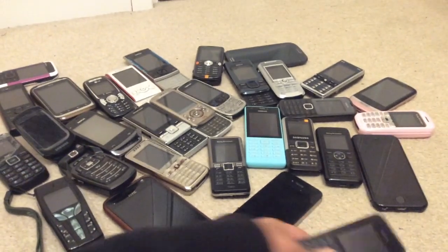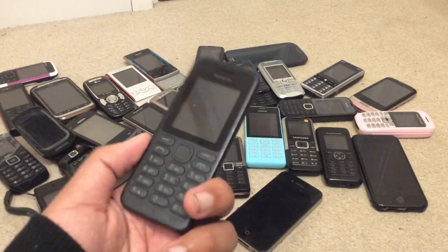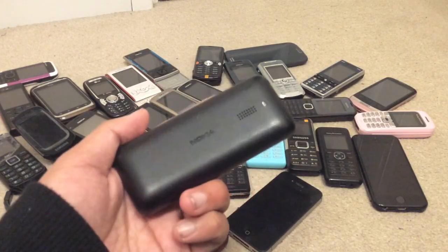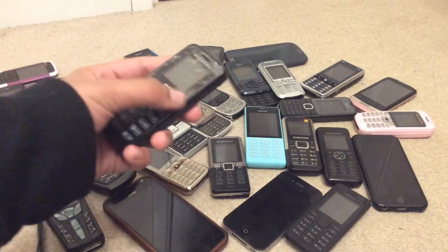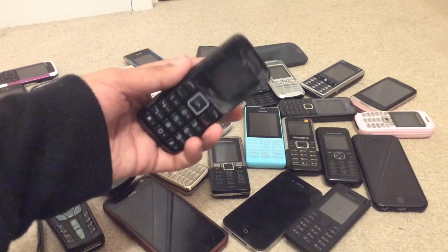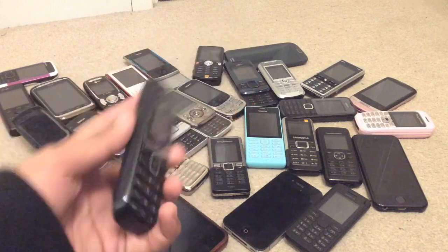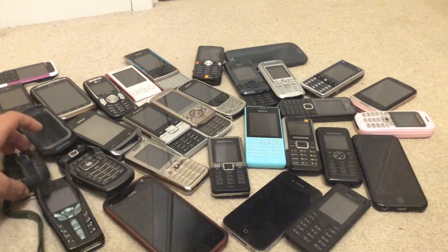Next is this Nokia 130. It's the original from 2014, although this particular model was made in 2016, and here's what it looks like from the back. Fifth is this Alcatel 10.10. The screen protector is falling apart. I'll take it off tomorrow on New Year's Day. Here's what it looks like from the back.